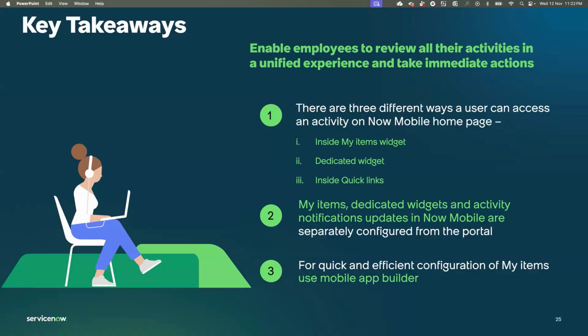One is the inside my items widget, which is the out of the box widget which we get. Then you could configure a dedicated widget for a particular item or activity. And then third is that you could have it under quick links for the quick actions.